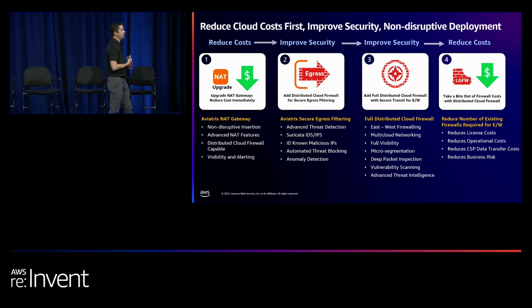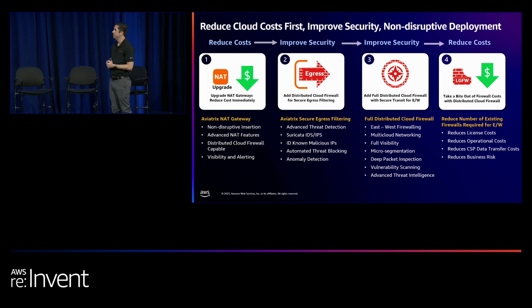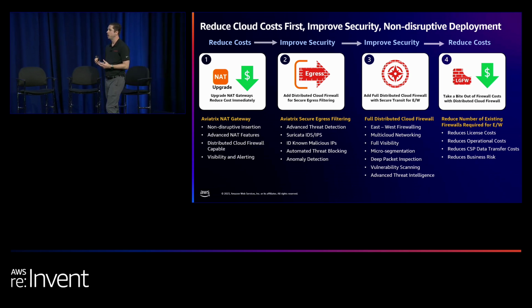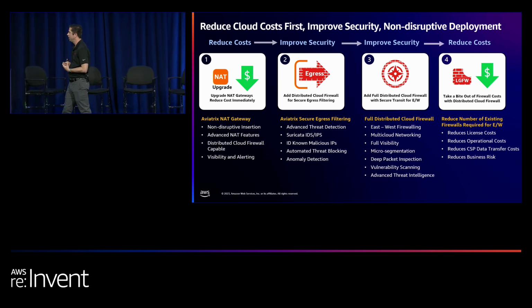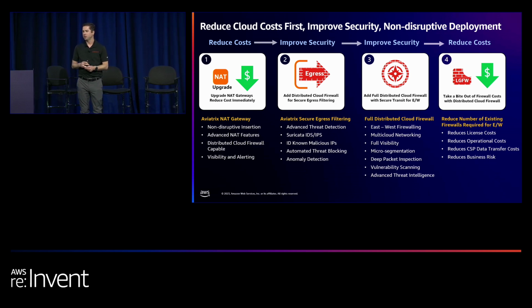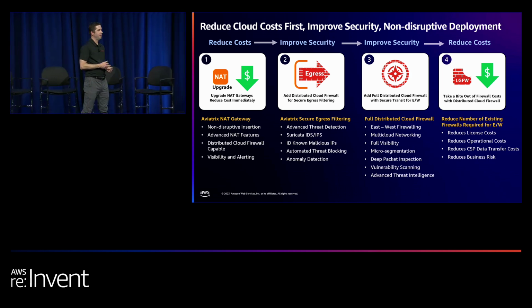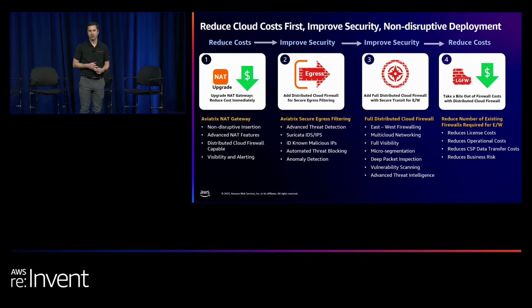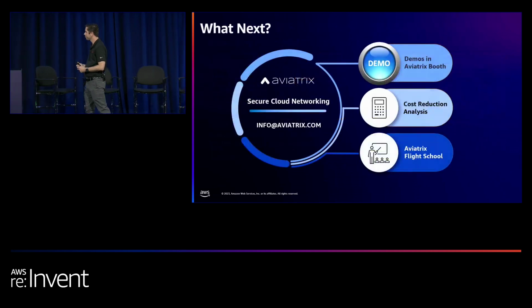And then one thing that's been incredibly surprising to me is, when we were building out this solution, we partner very closely with a lot of the other firewall vendors. I expected us to be more complementary, right? But I was very surprised with how many organizations felt like they weren't getting enough out of them and have come to us to actually look at using distributed cloud firewall as the primary security control in their environment.